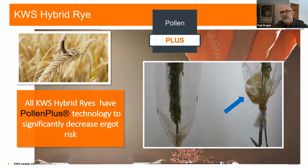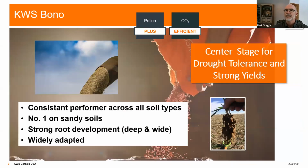So if you notice that picture, you can see all the pollen in that bag to the right. These hybrid ryes produce a lot of pollen during a short period of flowering, since rye basically flowers very uniformly in a short period of time, not like the open pollinated varieties. We have a lot of pollen shed, which doesn't allow the ergot to get into the head parts. So we significantly reduce the amount of ergot in the product. Hybrid rye is very, very good for that. So when you see that Pollen Plus, that's what that emblem is, and it's proprietary to KWS. So we're excited about that.